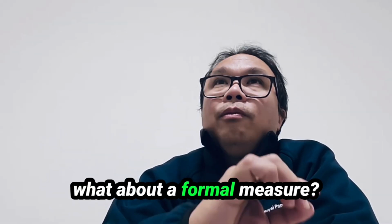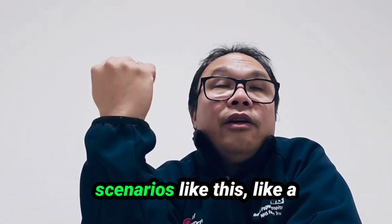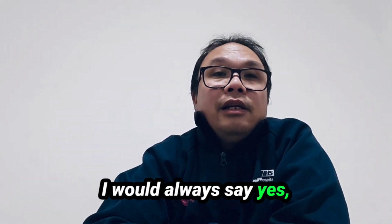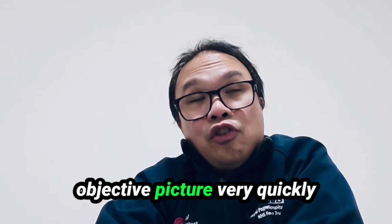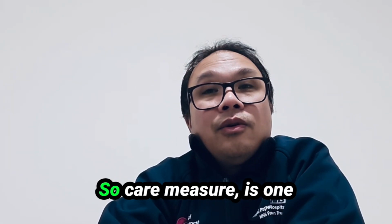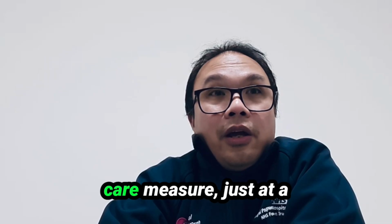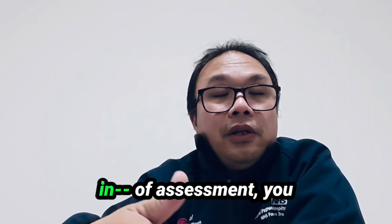What about a formal measure? Do you want to use a formal outcome measure in scenarios like this, like a CARE measure, for example? I would always justify it and I would always say yes, because it's better to have an objective picture very quickly of a case and of a scenario. So the CARE measure is one that I have developed and I am encouraging you guys to use. Because with the CARE measure, just at a glance, you know she was independent at the time of assessment.